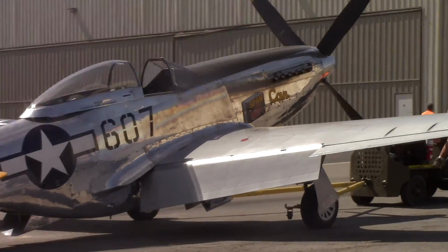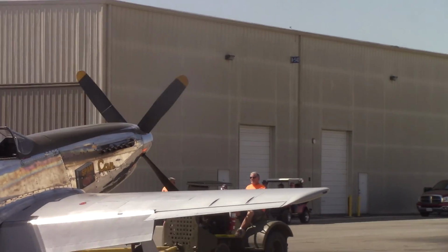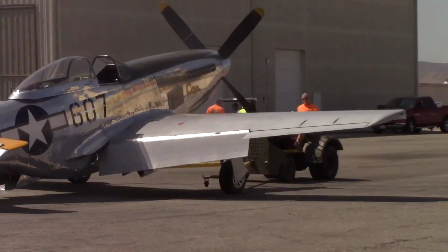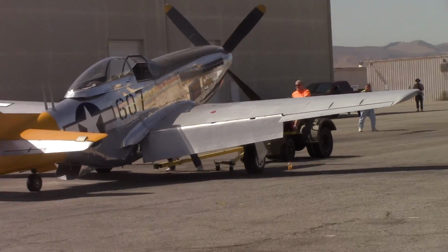So right now we're about to see the P-51D, nicknamed the Spam Can, take off. It's a pretty cool aircraft, with the Rolls-Royce Merlin engine. Yeah, it's Merlin. Sorry, I don't want to get my facts mixed up. Yeah, that's what editing is for. You're correct.